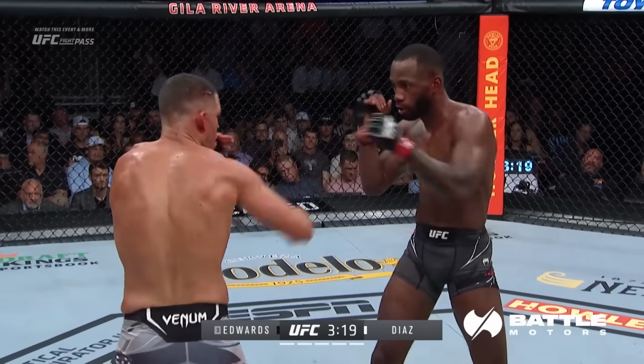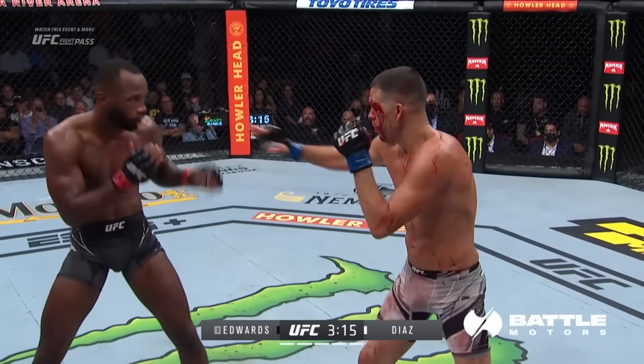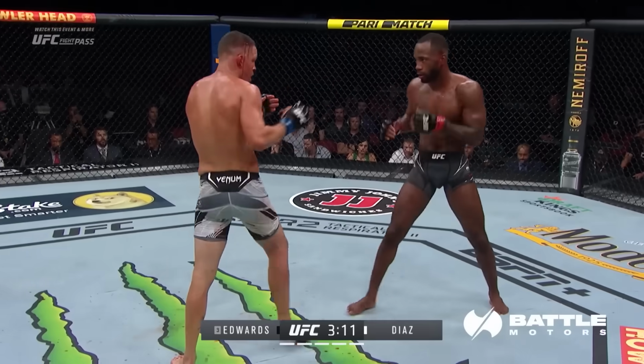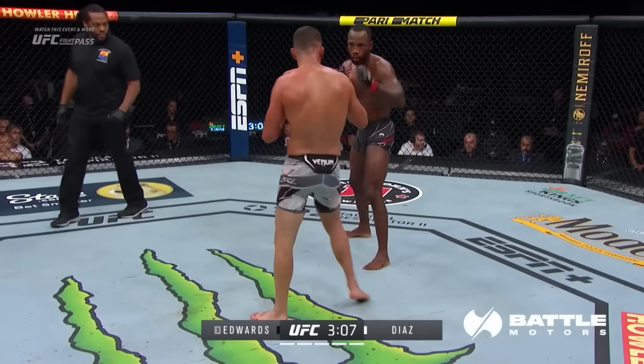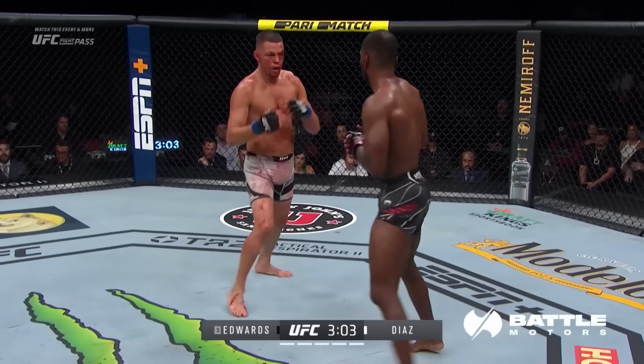Yeah, Nate is so heavy on that front leg. Look at that, but I think Edwards is head hunting. Yeah, I think he wants to put him down. Good luck. Well, the only guy who's been able to really stop him inside the octagon other than cuts is Josh Thompson. Yeah, the head kick, Josh right?